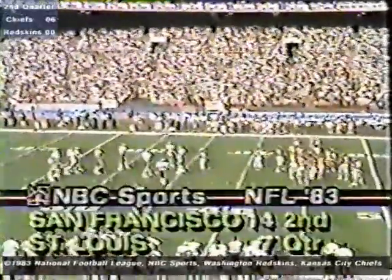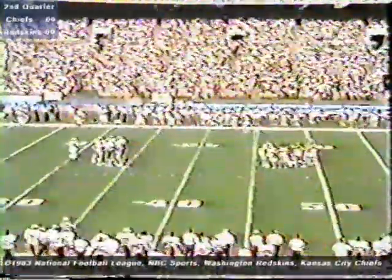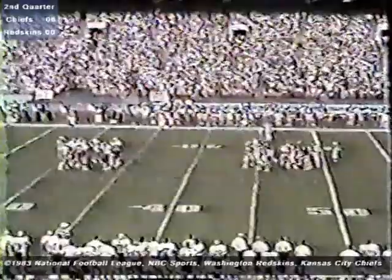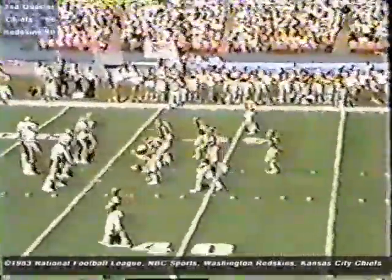Let's check the scoreboard. San Francisco leading St. Louis 14-7 in the second quarter. And Buffalo now in front of Baltimore 7-6 in the second quarter. And of course at halftime, NFL 83 will be showing you all the highlights and updating all of the scores around the National Football League today. Second down and 20 at the Washington 36-yard line.